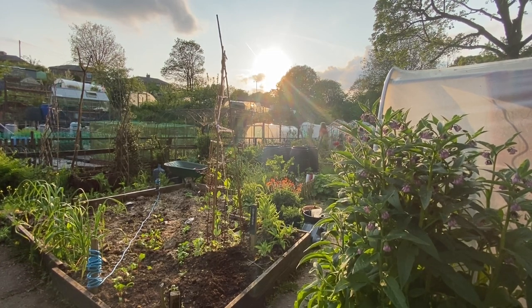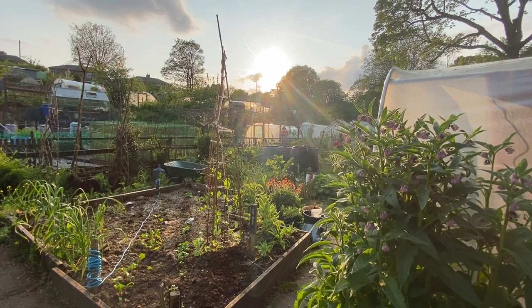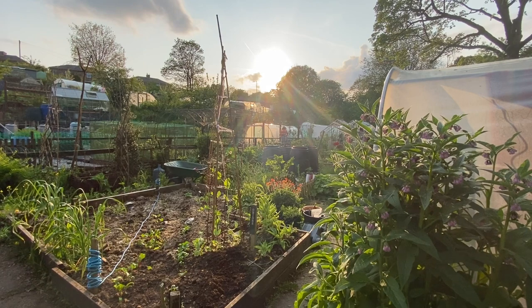Looking at the weather forecast, I think I'm going to be doing a lot of watering over the next couple of weeks. It looks like it's going to be sunny and dry and beautiful, so I'm not going to complain. I'm just going to love the weather and I'm just going to get down here as often as I can to water.